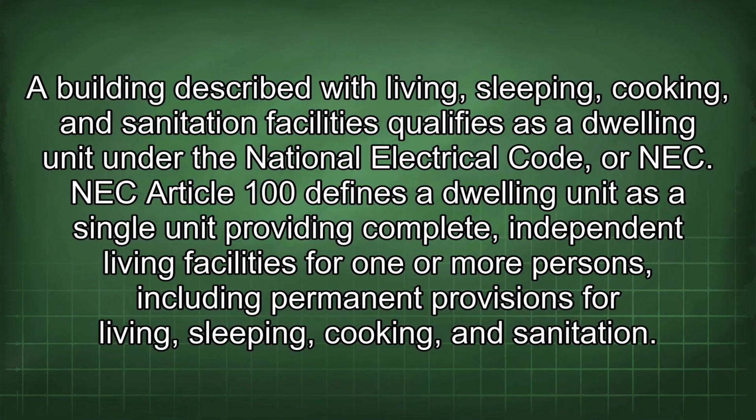A building described with living, sleeping, cooking, and sanitation facilities qualifies as a dwelling unit under the National Electrical Code, or NEC. NEC Article 100 defines a dwelling unit as a single unit providing complete, independent living facilities for one or more persons, including permanent provisions for living, sleeping, cooking, and sanitation.